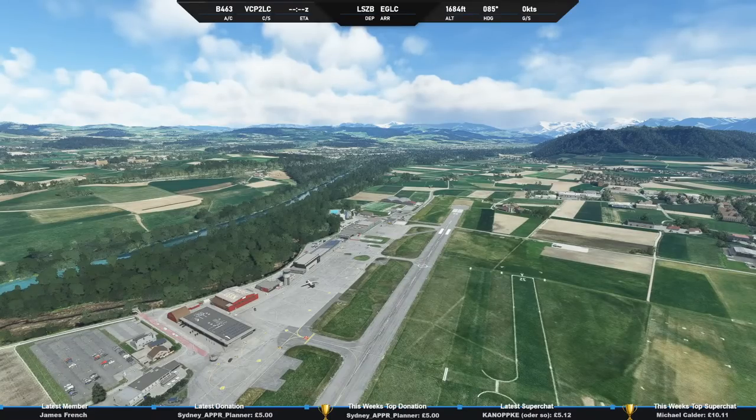Absolutely. Now we're going to be using the default FMC today. I know we don't like using it on this channel, and I think Just Flight are updating it to have the real world FMC that was in this aircraft, but it hasn't been updated yet. It's just to get into London City and out of here. It's all RNAV based, can't really do it conventionally, but we have to do all our descent calculations manually today.